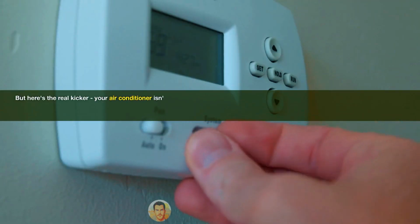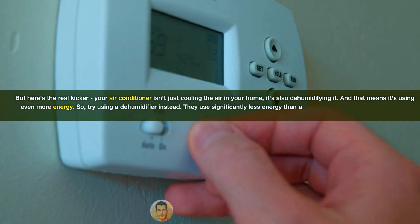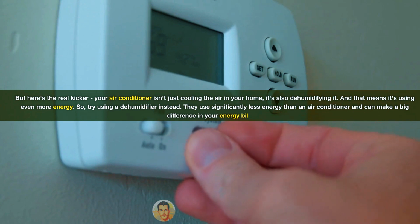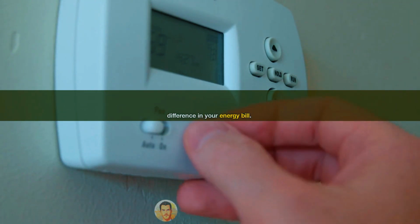But here's the real kicker. Your air conditioner isn't just cooling the air in your home, it's also dehumidifying it. And that means it's using even more energy. So, try using a dehumidifier instead. They use significantly less energy than an air conditioner and can make a big difference in your energy bill.